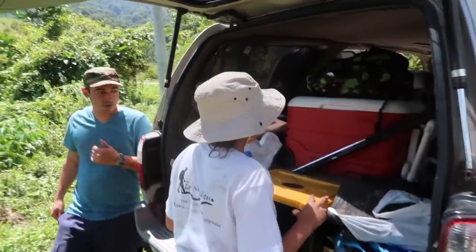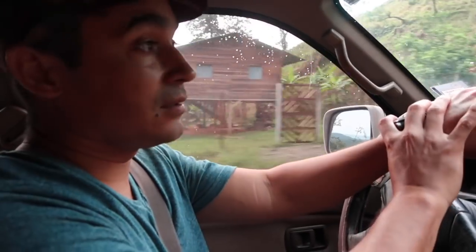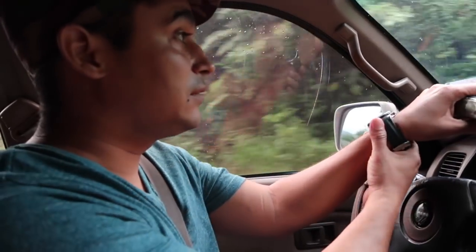Now we are off to go find some more frogs in another place. The species of frogs we're gonna go see now, they're smuggled as illegal pets. People come and ask the locals to catch the frogs to export them illegally. What I want to do is bring people to these spots to make them understand the value of these species, to keep these species within their habitat, which is very important.